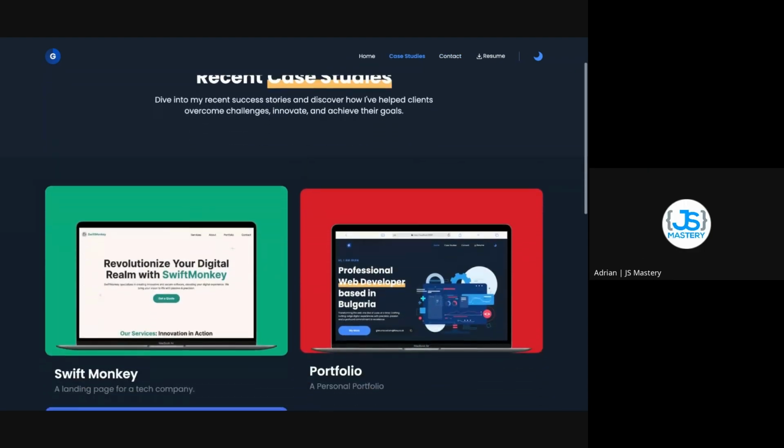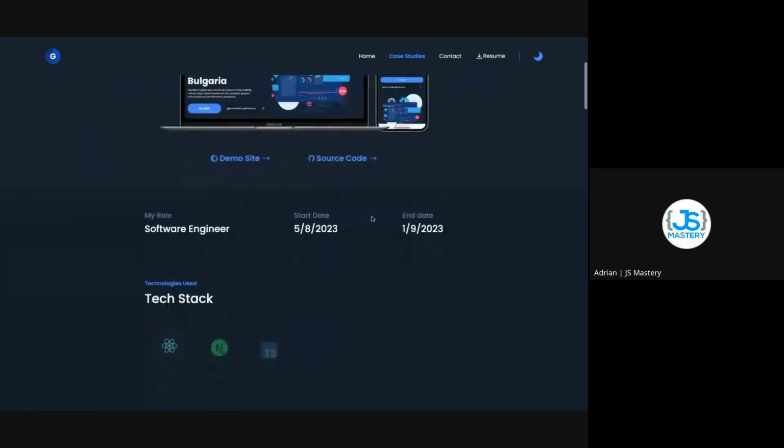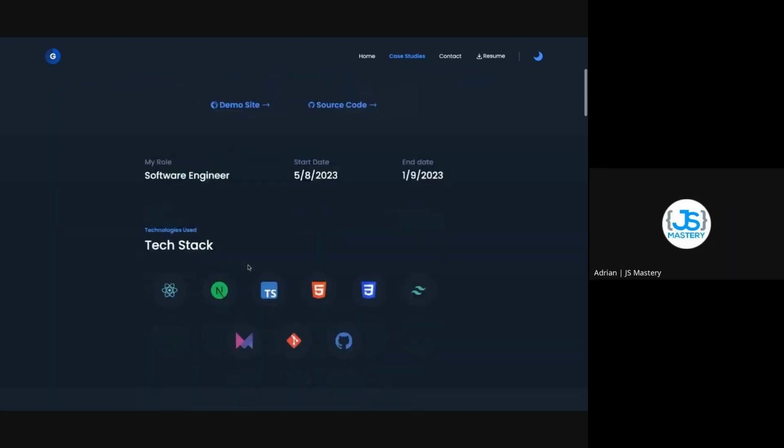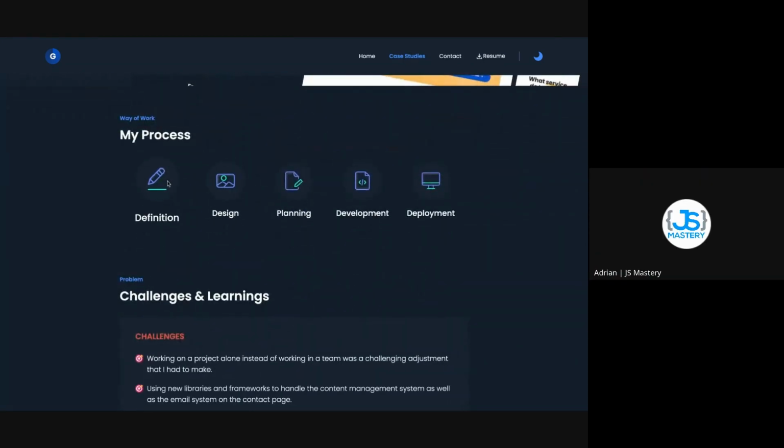This is amazing, has the dark mode as well. And then the case studies too, which is something that developers don't typically include, with the source code, demo sites, technologies used, and the entire process that you went through when creating this.